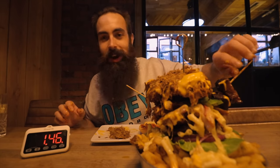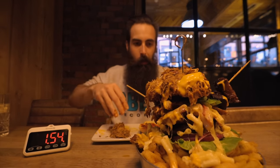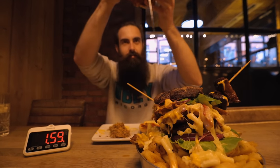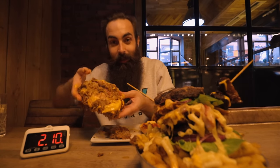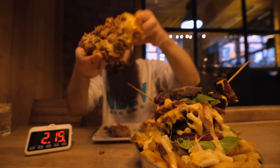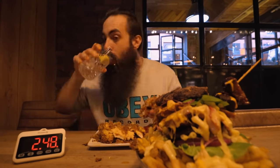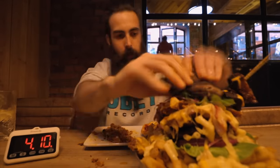My shoulder was starting to get tired. I think it's going to stand up now. Right, so this is a huge fried chicken breast. Look at the size of that. Look at it. Yeah, so as you can see, this thing is just stuffed full of meat, including this gigantic fried chicken breast, which, by the way, was perfect.